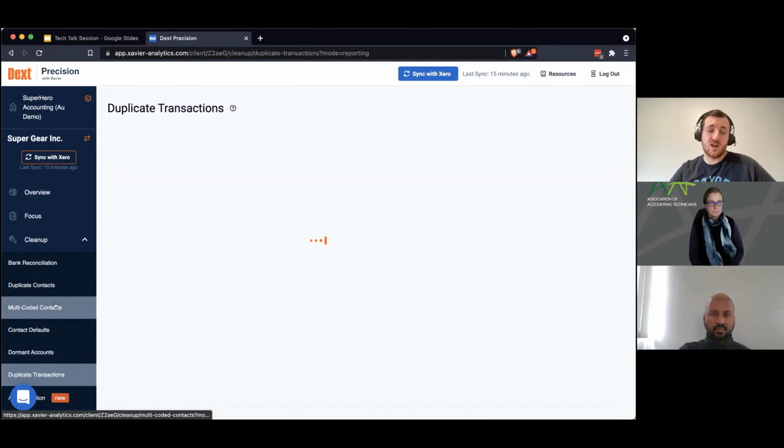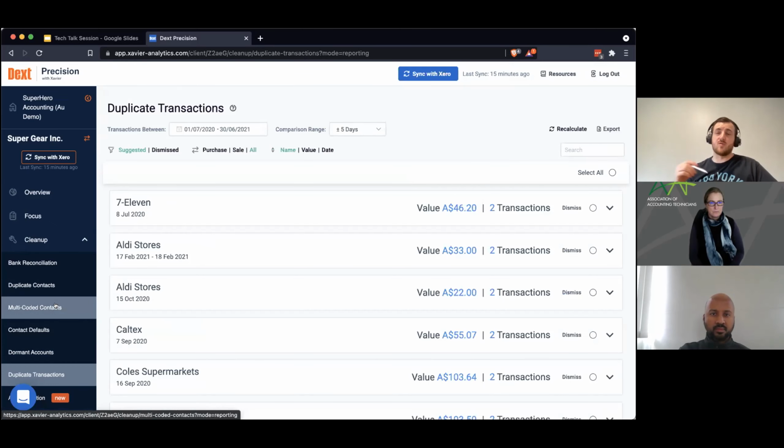Yeah, duplicate transactions. I quite like this one. If you're using Dext Prepare already, we've got quite good duplicate detection running on that app already. But if you're not using that and you're using some other OCR tool, that's fine. We just wanted to create a slightly better version of duplicate detection within Xero, because Xero relies on the invoice number. That can oftentimes be a problem, particularly if something has been coded off of the bank feed, there's no invoice number to cross-reference against, and so they just sit there and don't get detected.